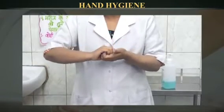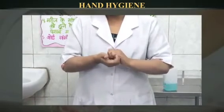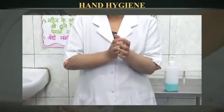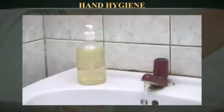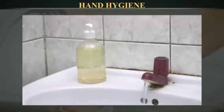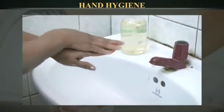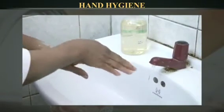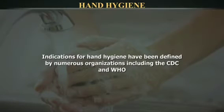Containers of these products should be easily available, usually within arm's reach, either at the point of care or within 3 feet of point of likely use, or may be carried by healthcare workers for personal use. Soaps are chemicals that can remove lipids and dirt. The antibacterial effect of soaps is due to their ability to dislodge pathogens from the skin when combined with the rinsing effect of running water. The indications for hand hygiene have been defined by numerous organizations, including the CDC and the WHO. We will now review some indications.